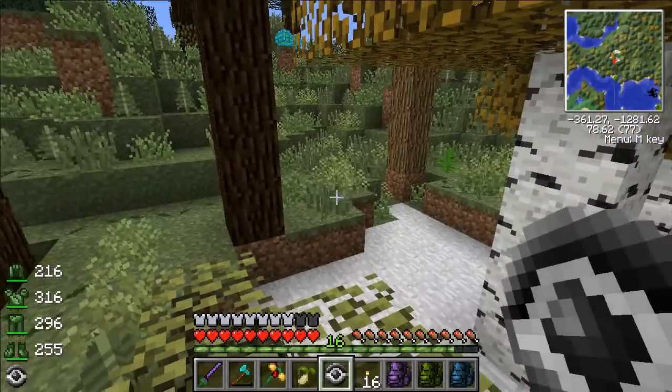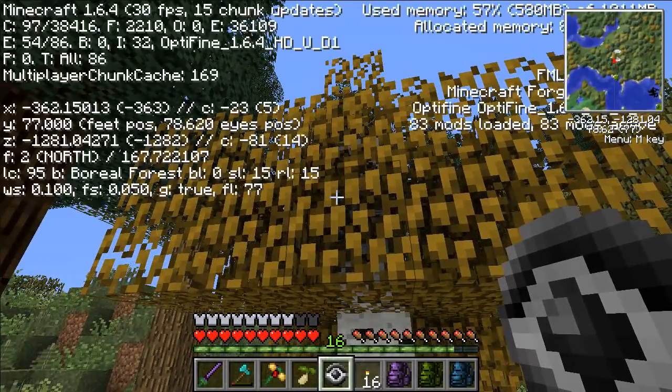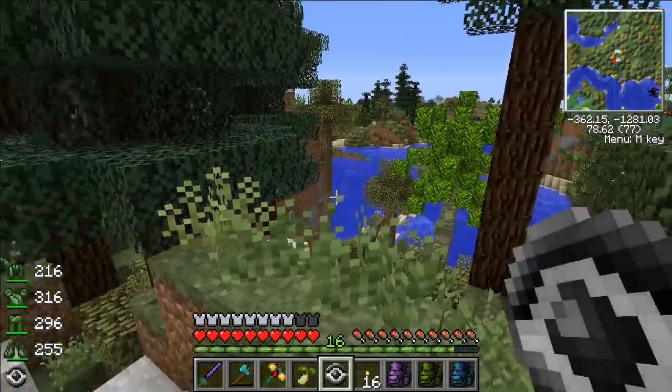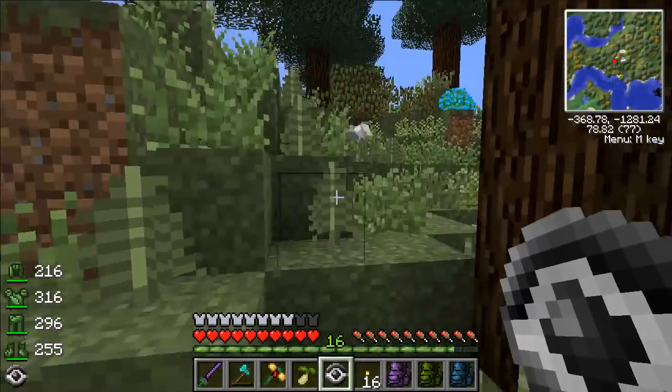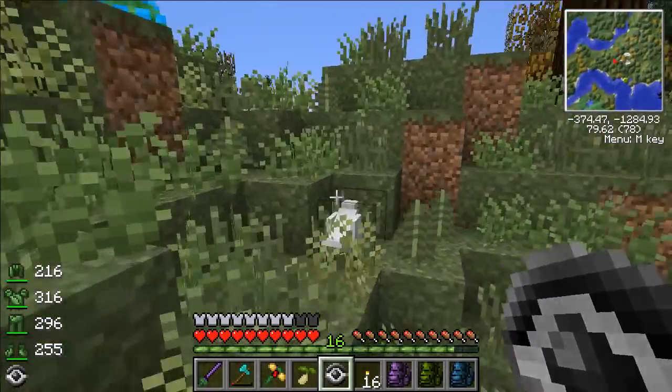Ooh, wow. This is a lot of that polished stone. Now, what the heck is this? We're in a boreal forest. Oh, I hear the dove again. No, we don't want the noisy thing, we want the dove. Is that the dove? I see it. Okay, hang on.